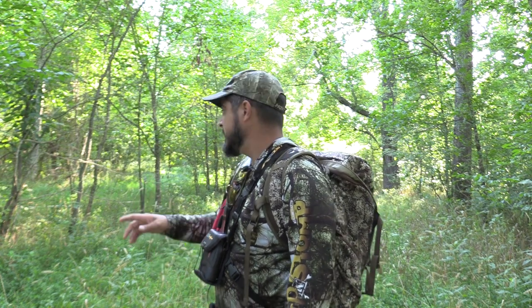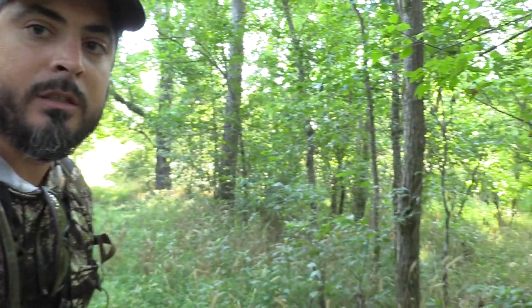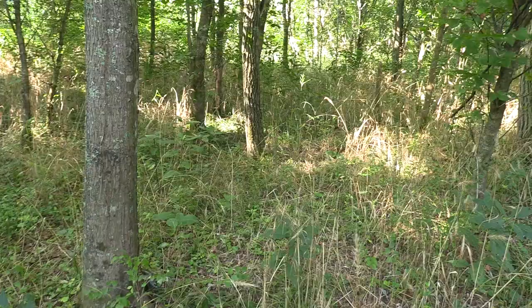All right, so the habitat here is a little different from what I was expecting. I'm kind of on like a fence line. You see the fence here, but I got a pretty good game trail going right down the edge of this fence, and then it cuts back this way. Let me show you. I'm gonna follow this game trail and see if I can find a little bit better sign to put the camera on.